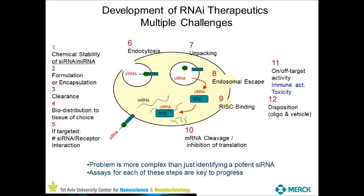And some of them were reported to induce flu-like syndrome in patients, at least at higher doses. We thought that flu-like syndrome is basically a cytokine storm, and we wanted to understand why it happens.